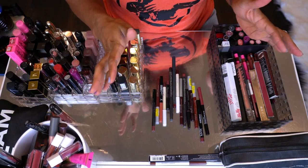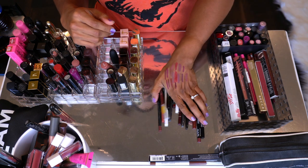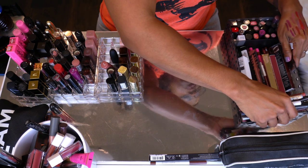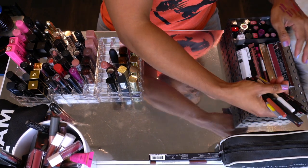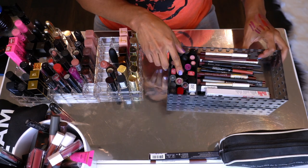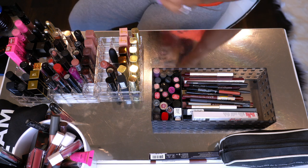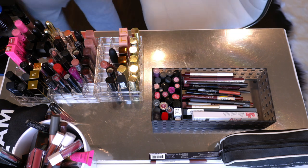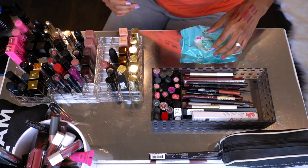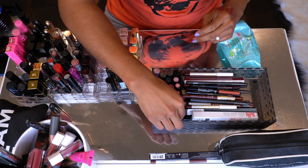I knew I wasn't going to declutter a lot of liners because, I don't know, I know what I like and I use most of these regularly. So these are all going to stay. All right, so now we're going to start with these small ones here, which are just a bunch of little samples that I've gotten. And I honestly don't ever reach for them unless it's some kind of special occasion. So we're just gonna go through these.